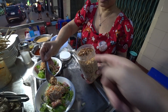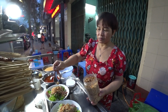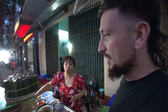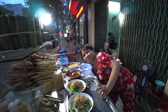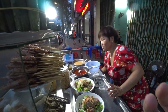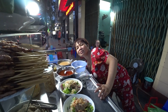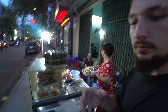What do you call these? Okay. This is when I need to speak better Vietnamese. Đào. Đào. Okay. I think that's everything. Oh, this is cuốn nem. Cái này ram. Ram, bánh ram á. Okay. I think these are like thin rice paper sheets that they fry, and then they go super crispy and they crunch them on top.